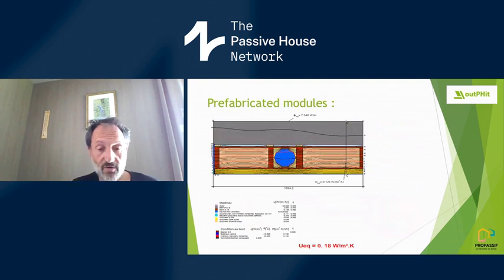Here I show you the thermal performance of the wall. We can see the impact on performance of installing the framework and the ducting compared with a case without. We have a reduction of nearly 30% to obtain a wall of about 0.18 watt per square meter Kelvin. We can also increase a little bit the size of the wall to reduce the U value to 0.15.